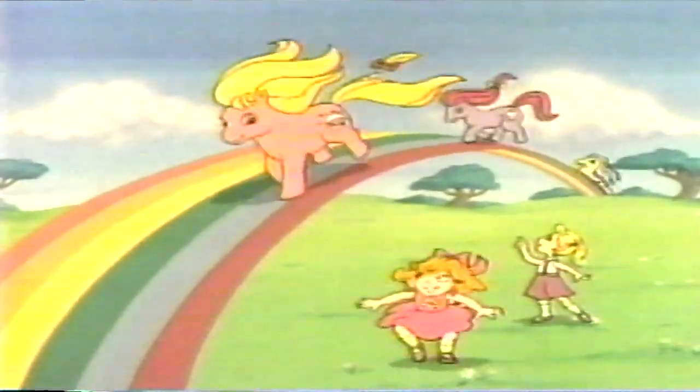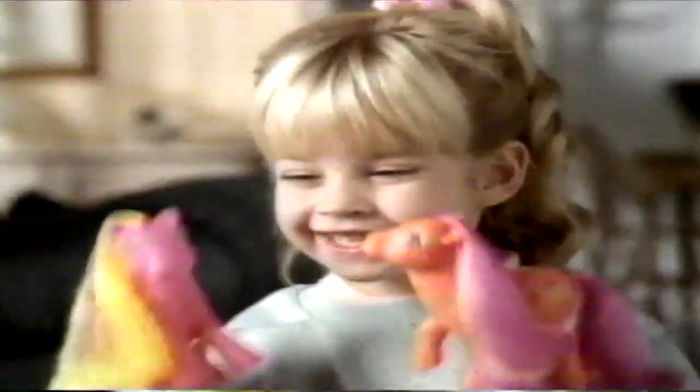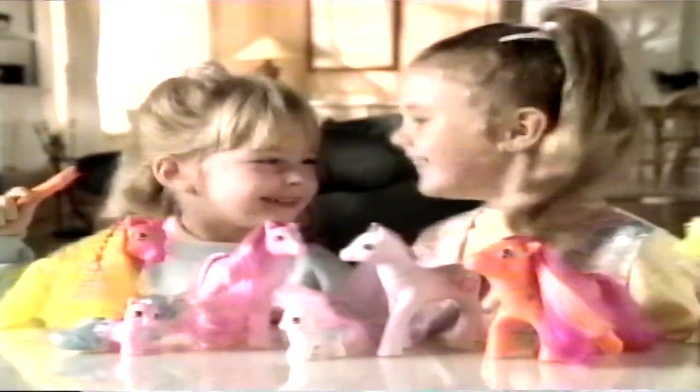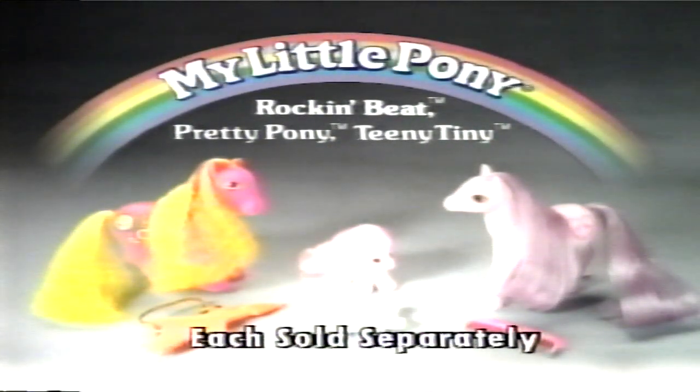We're My Little Pony girls. You can add more ponies to your pony family. Now you can collect Rockin' Beat ponies, with bright, cool colors. Pretty ponies, your long hair is really beautiful. And teeny tiny ponies, the littlest babies in the pony family. We can collect them all. Rockin' Beat ponies, pretty ponies, and teeny tiny ponies, each sold separately.